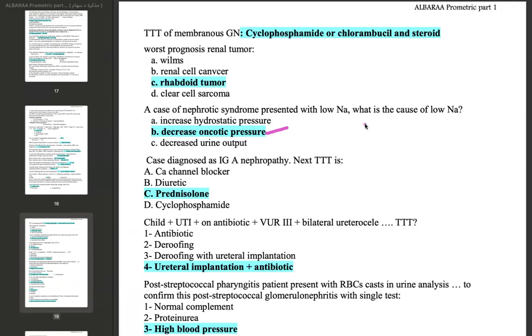What I understand is, whenever there is nephrotic syndrome, we all know that there is low albumin in the blood vessels. So there is no good retention of fluids, and fluid is lost into the extracellular spaces. This is the reason for hyponatremia: decreased oncotic pressure.